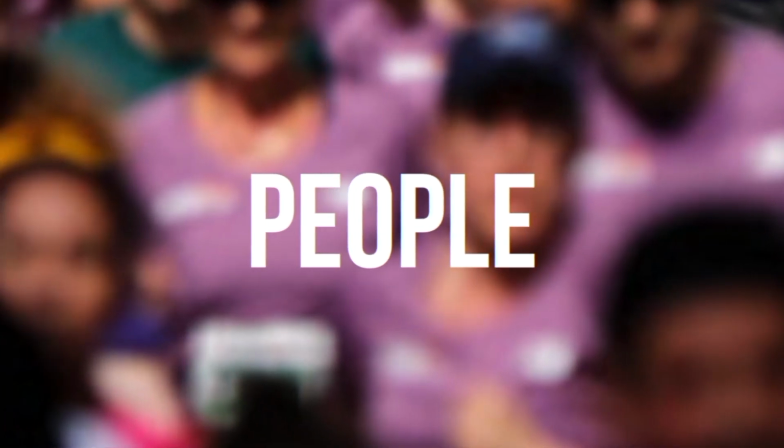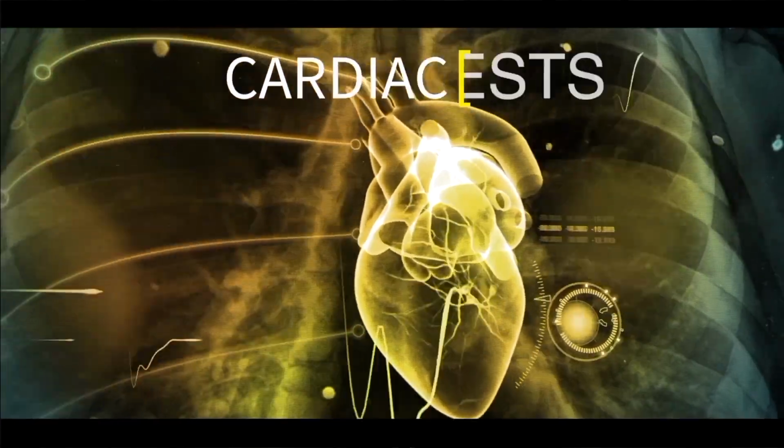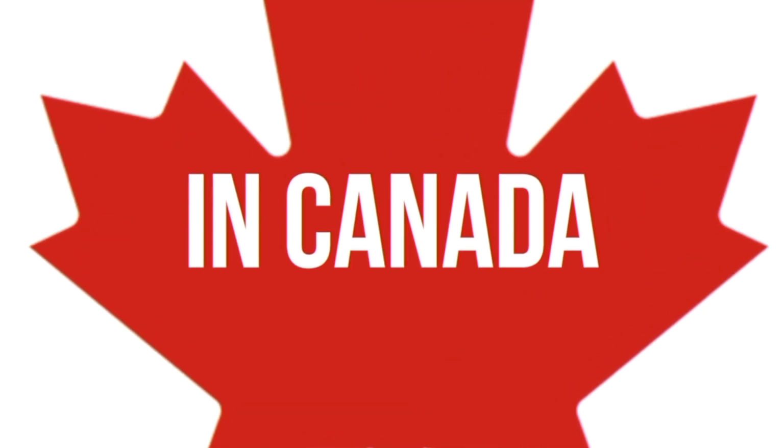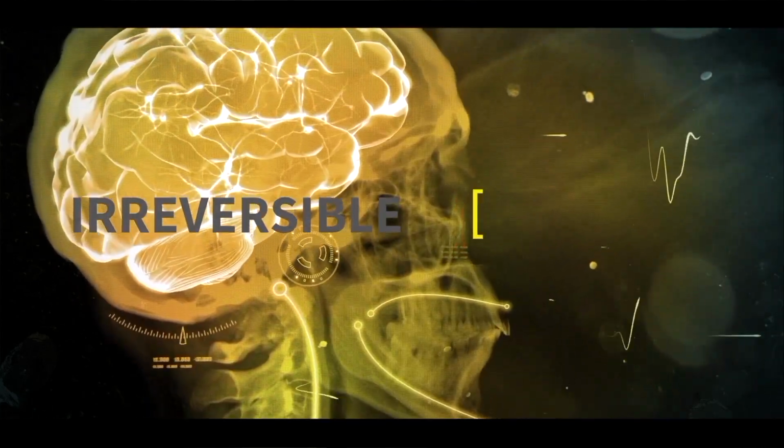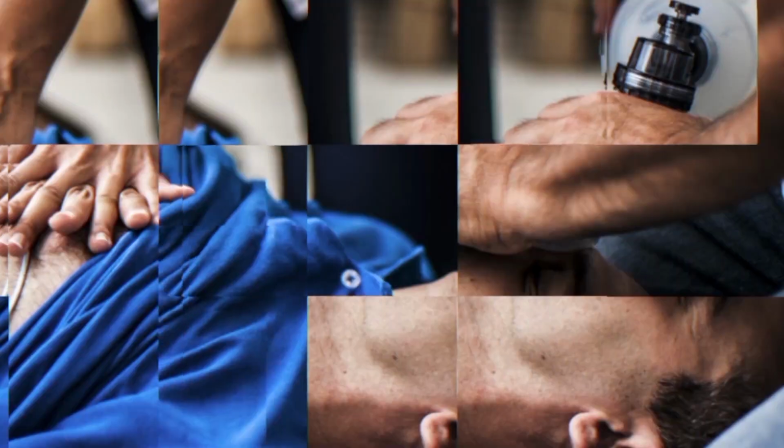Every year, 35,000 people have out-of-hospital cardiac arrests in Canada. If not treated immediately, it would lead to irreversible brain damage and death. Using CPR and an AED may increase the chance of survival by 75%.